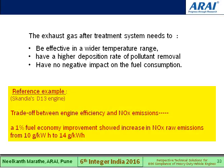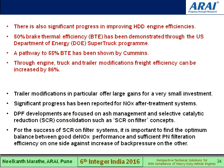And there is an example which I could get, that Scania's D13 engine has shown that there is a trade-off between engine efficiency and NOx emission, and 1% fuel economy improvement has shown an increase in NOx raw emission from 10 to 14 gram per kilowatt hour. This is how the trade-off is there, so we have to be in a very careful scenario. And there is also significant progress in improving heavy duty engine efficiencies, 50% or more thermal efficiency being discussed and being worked out. And through truck and trailer modifications, freight efficiencies can be increased by more than 80%.